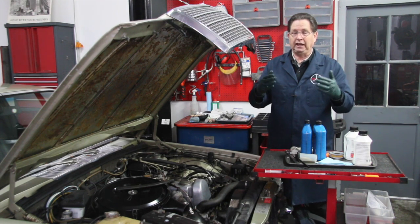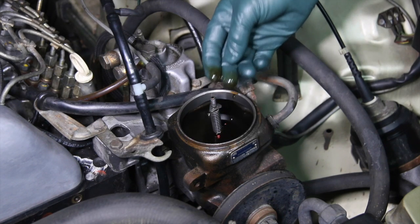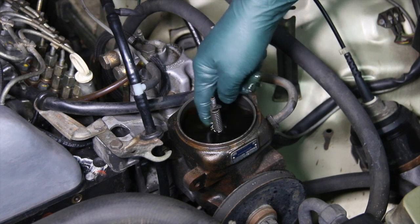And I'm going to once again highly recommend that this year, 2016, get that old ATF out of your power steering systems.